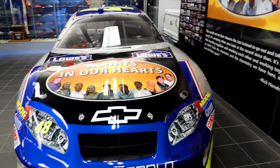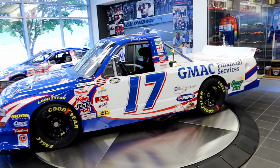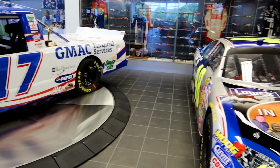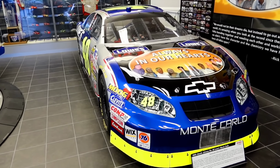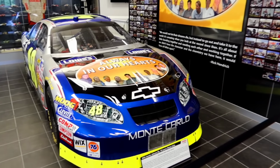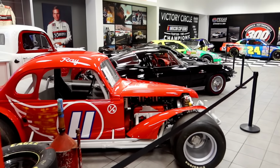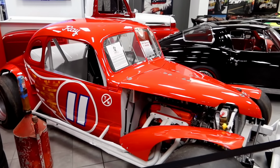Man, yeah, that's sad. They were all lost, including who raced the 17 truck. But that's what they do. Man, that's it. Like, Dale Jr. even said it. He said, right after they lost Dale, you want to mourn, you want to not do anything, but you have to move on, you have to race. They said, like, the very next week, Sunday, there they are out racing.